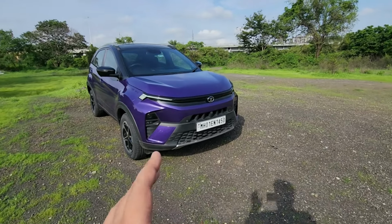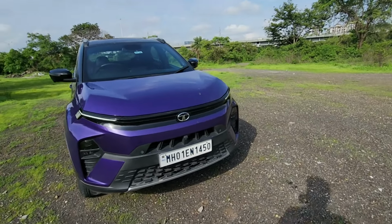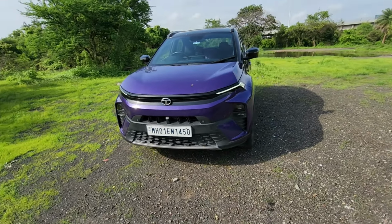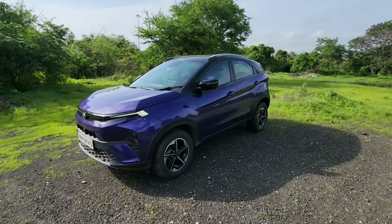At the front, you get the same LED DRL, the same headlamp and fog lamp setup right here. What you don't get is the LED DRL in between that connects the two. These are of course separate, but there is nothing connecting them in between like the EV. So that's that. The bumper is slightly different, and at the lower end the rest of the bumper is the same. So is the side profile.